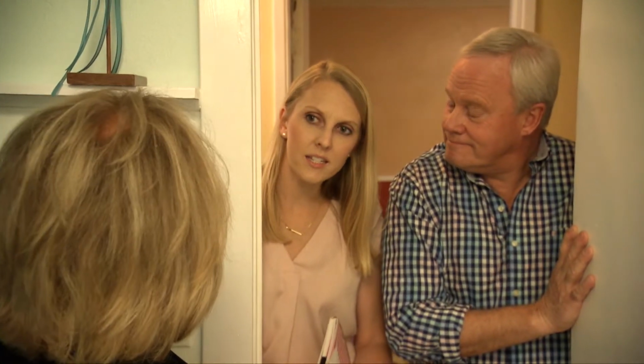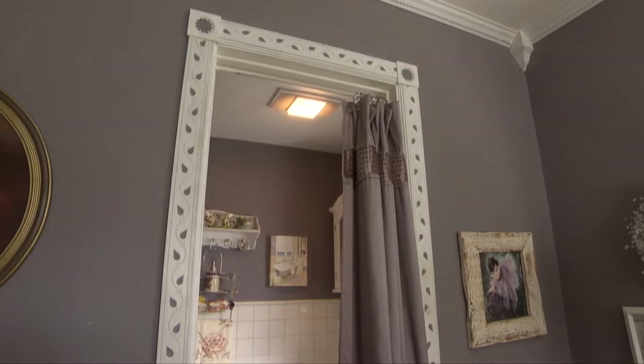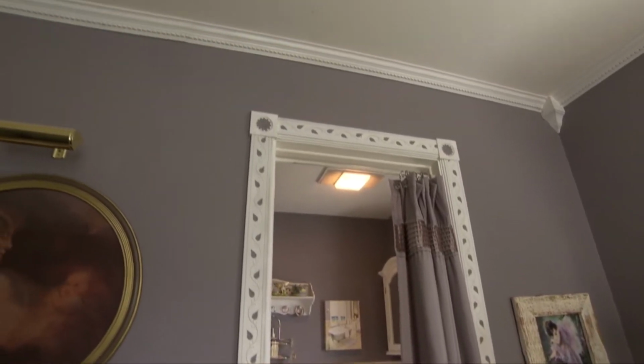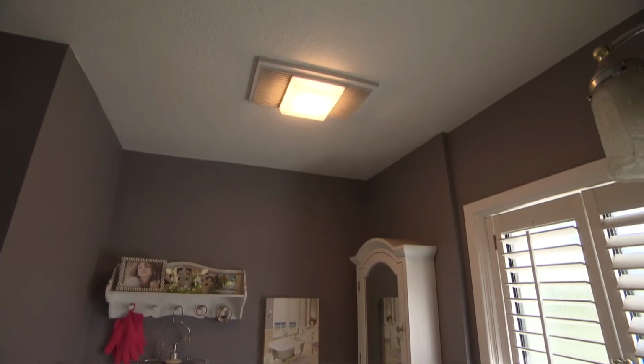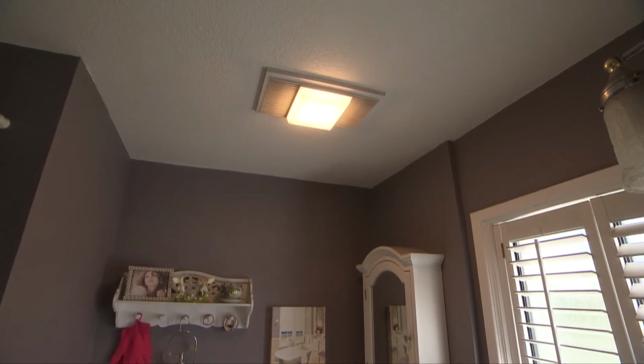That would be perfect. And then your other bathroom, though, it already has a vent fan. Yes. And I have concerns because in the bathroom, the fire alarm would go off because I had too much steam going down and it wasn't taking it out. I've never heard of that before. Yeah, it's not working right, so we can replace that one. We'll take care of that as well. Okay.